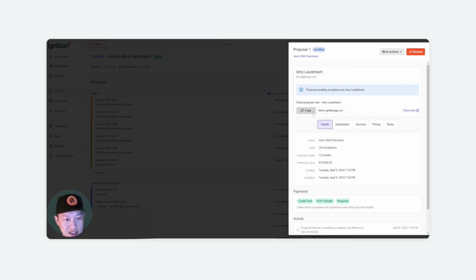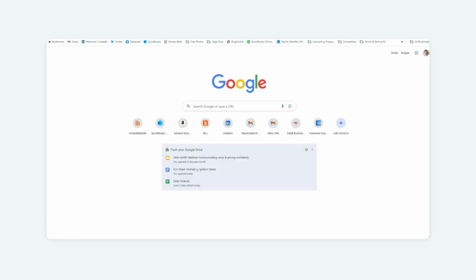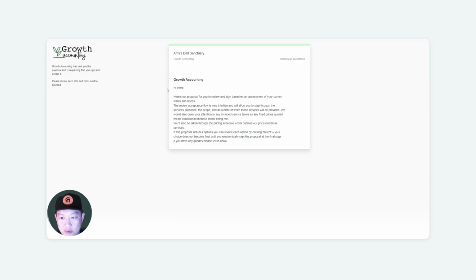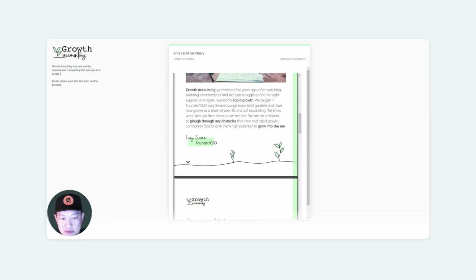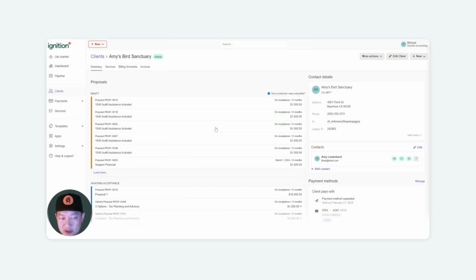If you're wanting to see what the client actually sees, you can copy the proposal and then take a look at what the customer sees on their side, and you'll see that a beautiful proposal comes up, allowing you to view then what the customer sees in their inbox and what they're able to sign. Just super easy, super convenient.